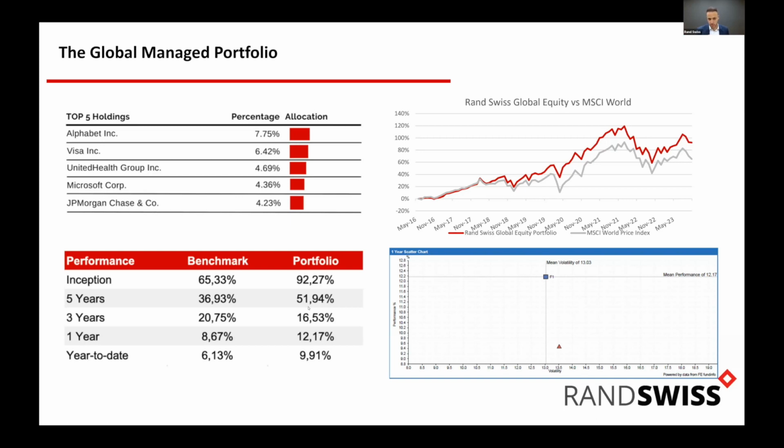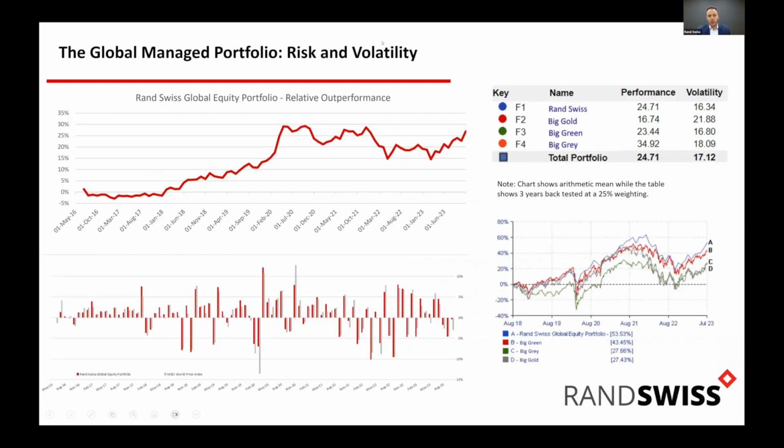Okay, so this was pulled, this is historic data. It's not matching the data that I just pulled off the system, but we were at about 12.5% up for the year there, whereas they were only up about 9.6. So as you can see, a nice 3-4% outperformance that we have currently over the MSCI World, which is great. Then if you look at the chart on the top left, this is basically a relative outperformance view.